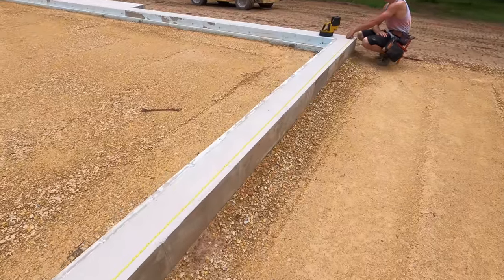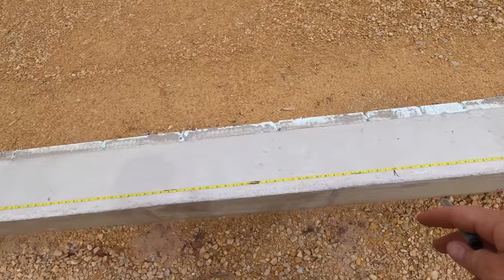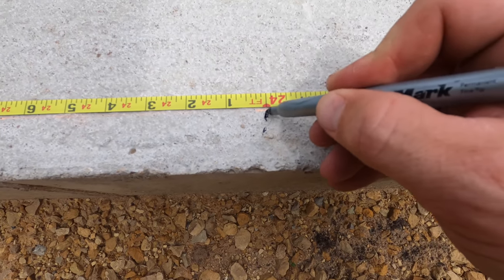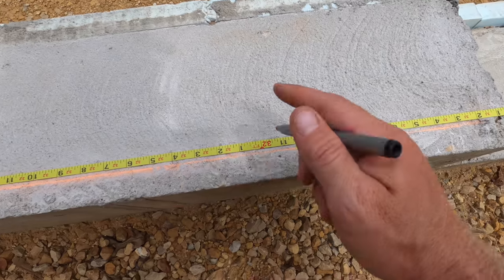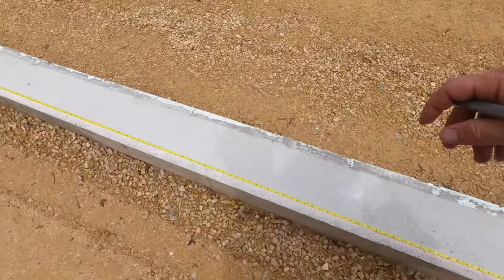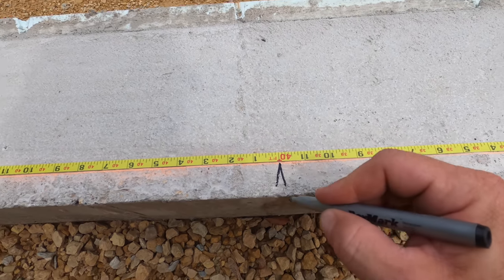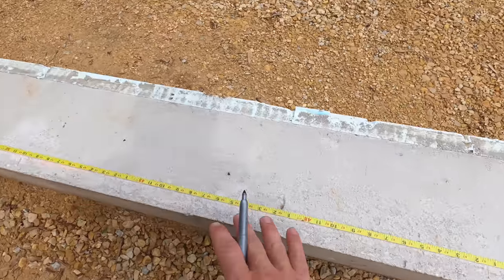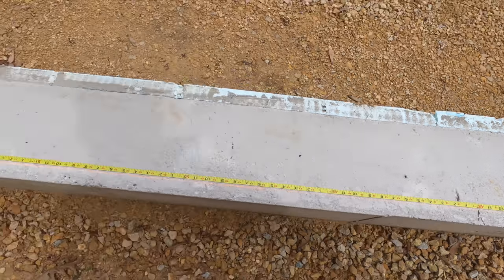So now that we have all of our lines snapped, I can just come through, take my Sharpie, and I can mark out exactly where my post centers are gonna be. So that's 24, 32, because these are all gonna be 8 foot on centers. And I'm sure this makes everybody happy because I don't have to spray paint anything. So there is no tape measures being harmed in this process with spray paint.